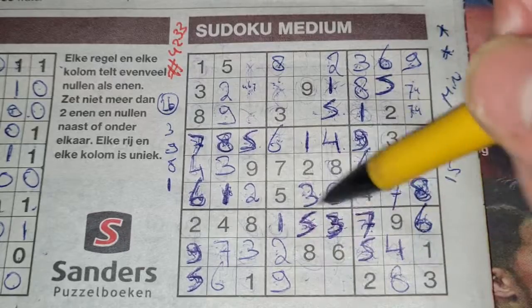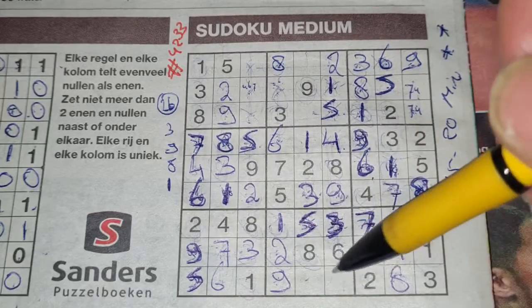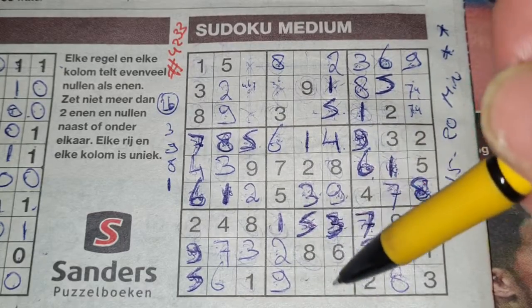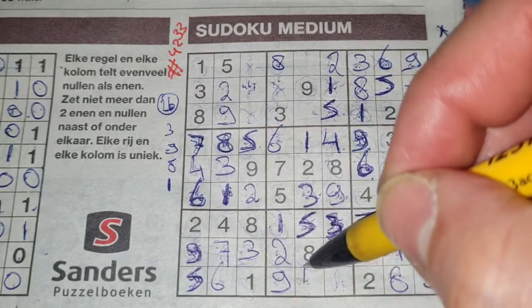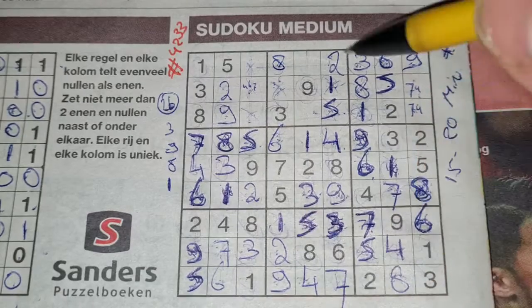2 numbers left in this big square for numbers 1, 2, 3. The 4 is missing. 5, 6 and a 7 is missing. 4 and a 7. We have a 4 there, no 4 there. 4 should be here and a 7 goes there.